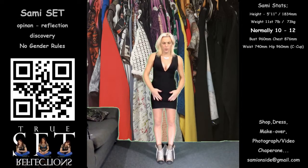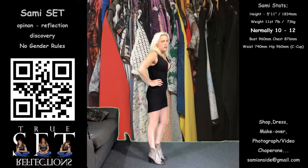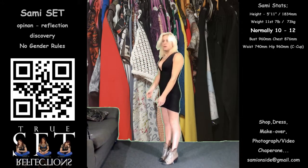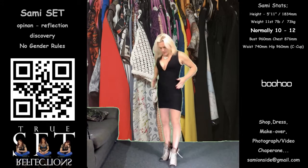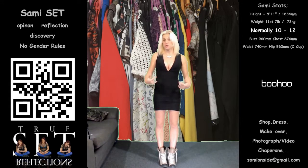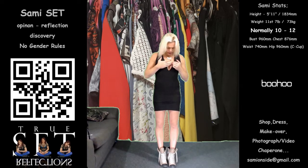Okay, so this is one of my clothing choice assistants. As you can see here, this particular dress is a bodycon ribbed dress. This is actually a boohoo and is a size 12. My chest is 34 and a half. As you can see, this is very low plunge.